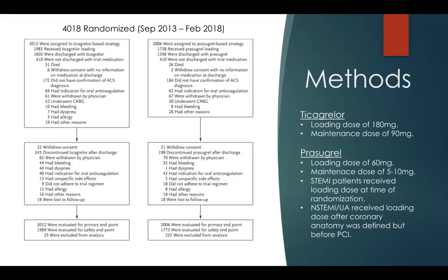And so how it was done, they had 4,018 people randomized. As far as the Brilinta group over here on the left, they ended up assigning 2012. In the Effient group here on the right, it was 2006.